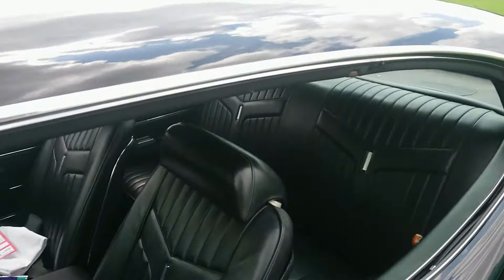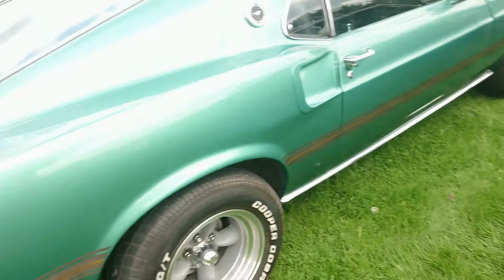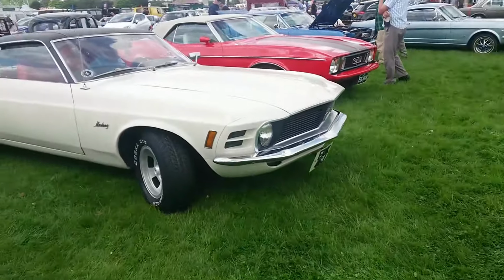Pillarless coupe, that's nice. Can't say I've seen too many of these. Obviously you didn't sell them over here officially. Mustangs of course tend to be a bit more common. They're just better known, I think, possibly over here than the GTOs.